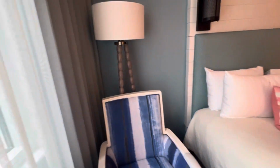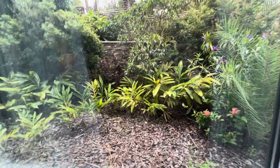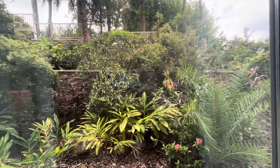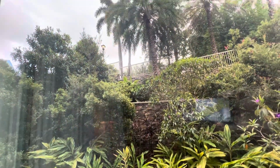This is probably the worst view we've ever had, but we didn't tell them. We just said we wanted to be close to the pool because you guys know me, I love a good hot tub. So I definitely want to use the hot tub. So our view right outside, and we're on the 2nd floor, right? So I think that's a walkway up there. I feel like it probably is. But look at this little jungle view that we have. It's kind of cute. Oh, there is a walkway up there.